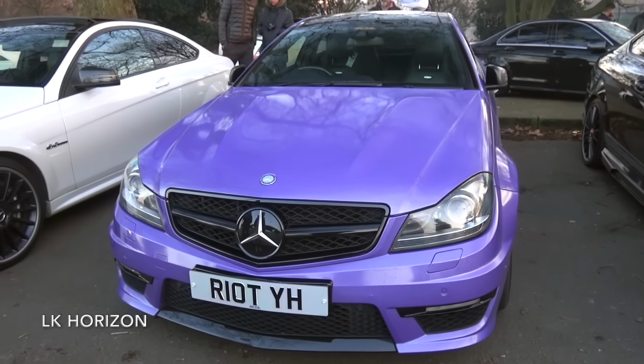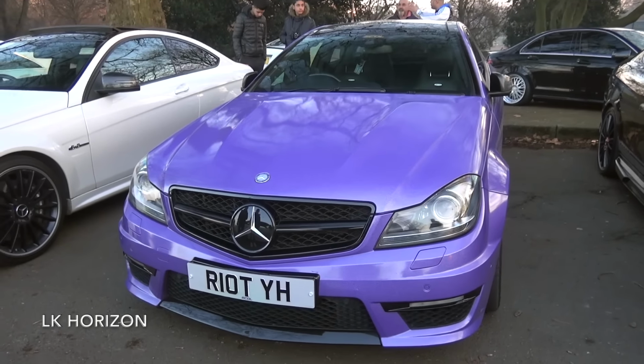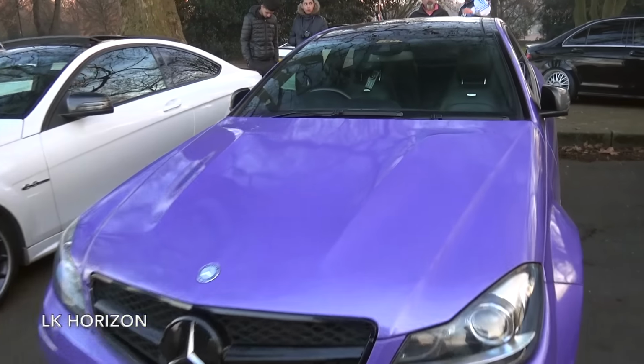So this here is one of my favourite cars here at the minute. It's wrapped in a very nice purple colour. It's got quite a nice metallic flake in it as well.